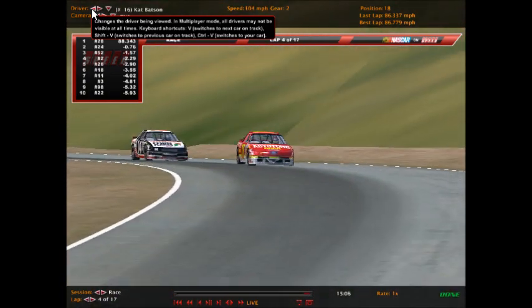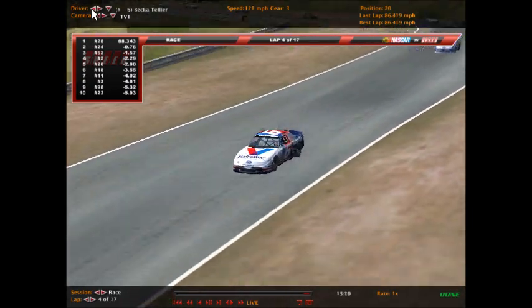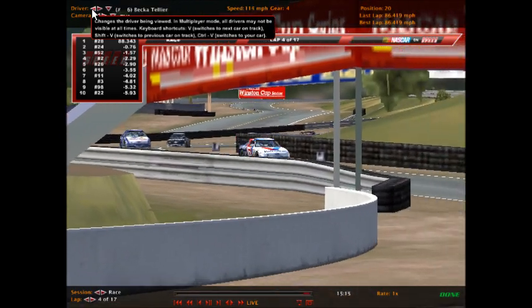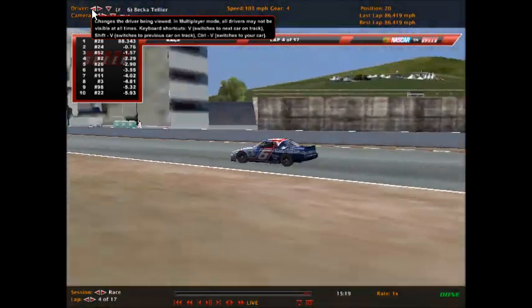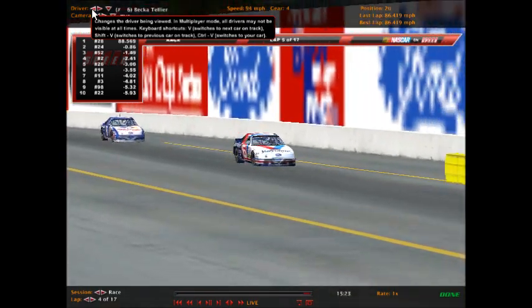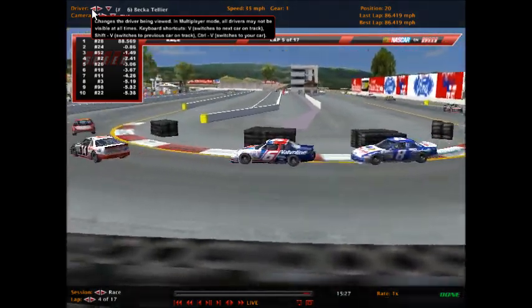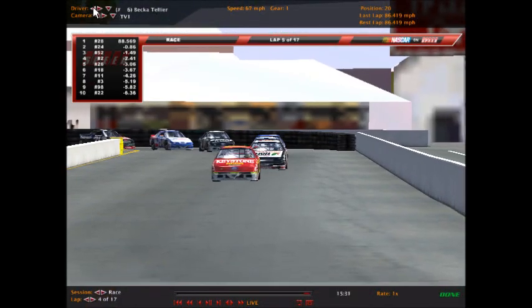Kat Batson running in 18th position right now. She's battling Nicholas Wade for position. That's 18th and 19th. 20th is Becca Tellier in the Mark Martin colors in the Valvoline Ford. Tellier won last season down in Richmond. That was her last win recorded so far. Eli Bright, the Daytona 500 champion, coming up on the back of Tellier's car.